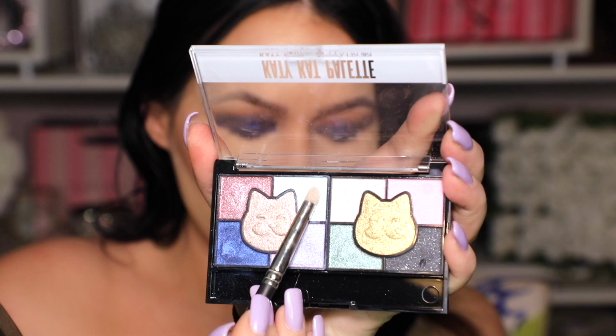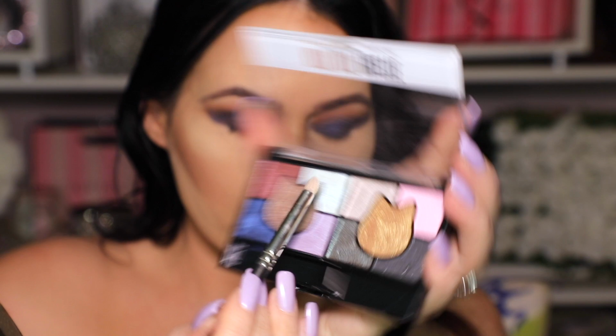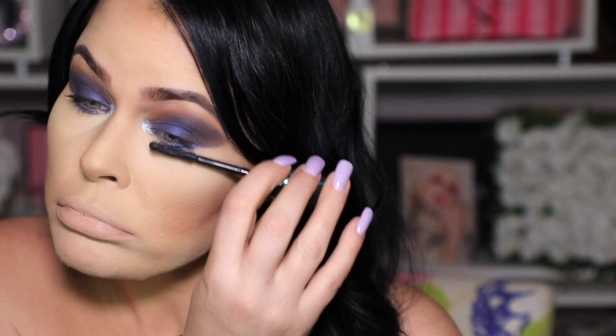So then I put it on my lower lashes as well, and then I'm going to go back in with that brown shade, and I just blended the edges. And so now I'm taking that very light blue shade in the Cool Cat palette, and I'm just putting that on my tear duct area. It came out super pigmented, and actually I packed some on, and then now I'm going in with the Peacock mascara from Covergirl.